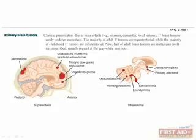Now, most primary brain tumors arise from glial cells, and thus these tumors are called gliomas. Other common primary brain tumors include meningiomas, which arise from the meninges, pituitary adenomas, and neurofibromas. Try to pay attention, as this is definitely a high-yield First Aid fact.